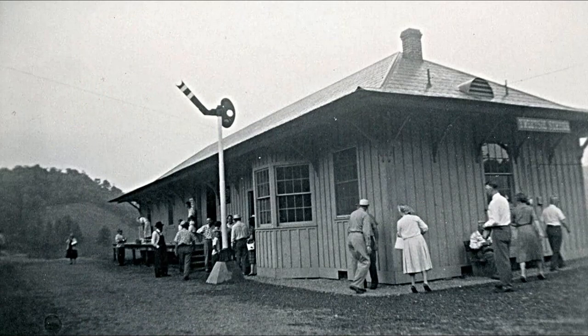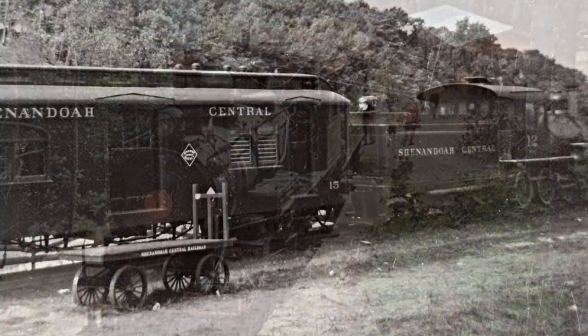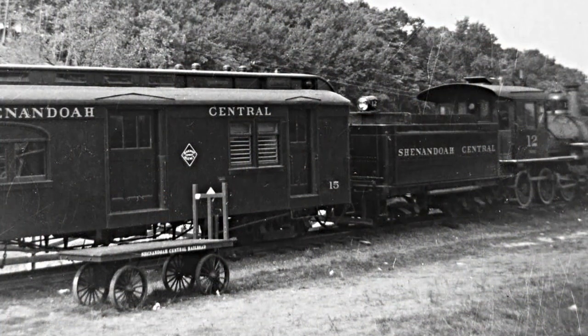On July 4th, 1957, the park officially opened to the public, and Number 12 made its first run on the, at the time, mile-long track. The track would start at a train depot at the entrance, and Number 12 would make its way up the hill to a picnic area where riders would get off and have lunch. Similar to what the Shenandoah Central did, only this time it was up in the mountains instead of out in a field in the middle of nowhere. Later on, the mile-long track would be turned into a 3-mile-long loop.